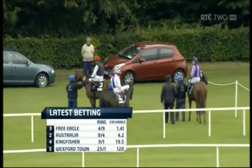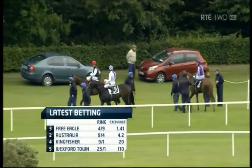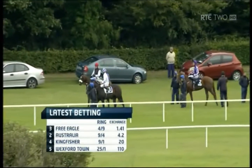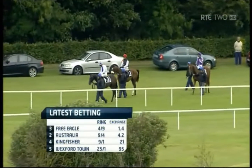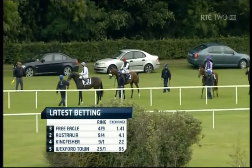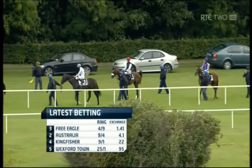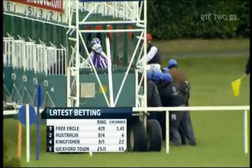First of all, he's got two decent ones to beat in Australia and Kingfisher and Wexford Town. Let's not forget Wexford Town. He's a brother to Trading Leather, and Trading Leather was runner-up in this race 12 months ago, runner-up to Battle of Marengo. So it's certainly a Group 3 that over the years has supplied good runners. Australia 16s for the Derby.